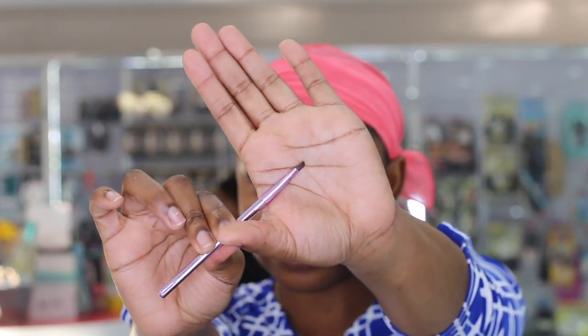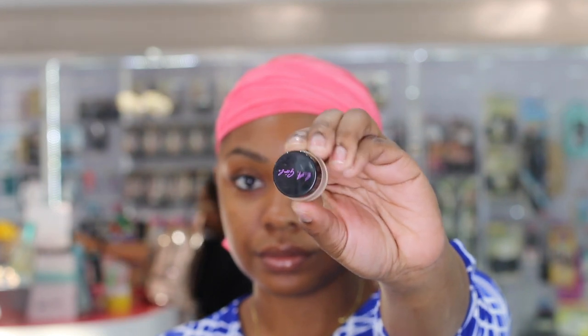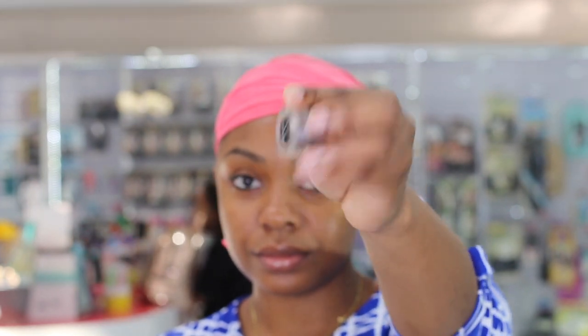Now to start off my brows, I'm going to use that angled brush, and I'm going to use my dip brow. That's the LA Girl dip brow in the shade Dark Brown.